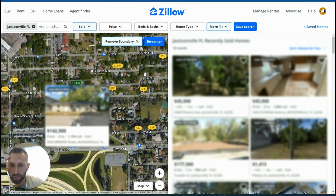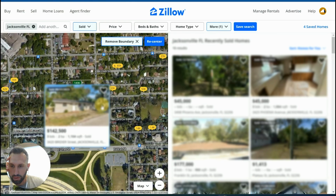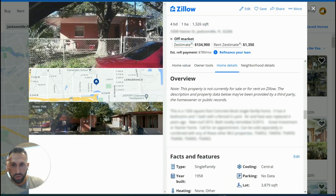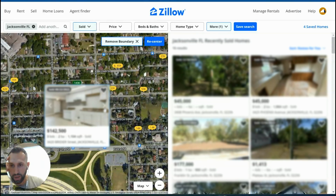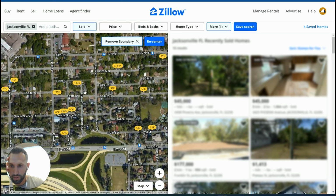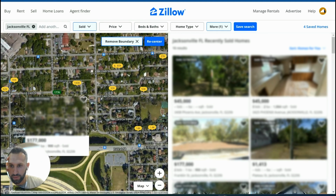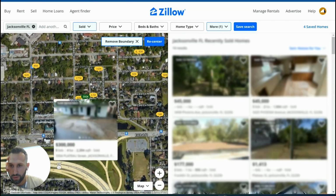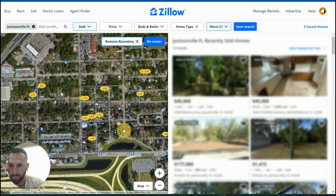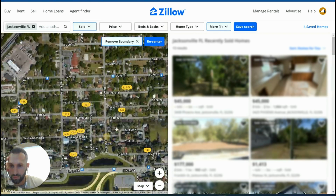And let me see what year built this was. Built in 58. Okay, this is a similar house, 3 to 1,100. 142. This is pretty ARV. Like, this is pretty nice. It's the highest sale. Let's see this 177. Doesn't have data. Let's see this 300. Oh wow, this is big. It looks like a duplex too. Let me see what else we got going on here.